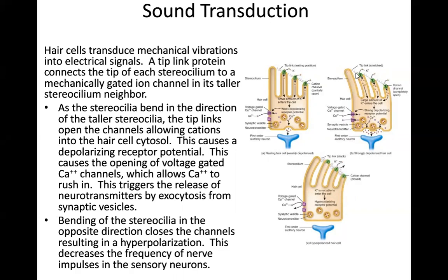If the bend occurs towards the taller stereocilia, those proteins open up those ion channels, allowing ions in. That means the cell becomes excited and neurotransmitters are released. And that means action potentials are created in our first order auditory neurons. If the bending occurs in the opposite direction, those channels get closed, which means ions aren't going to flow in, which means we're going to decrease frequency of nerve impulse transmission in those first order neurons. So it's kind of crazy, but it's also super cool at the same time.